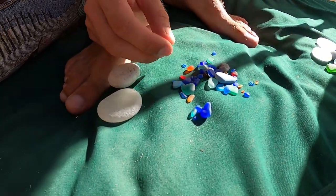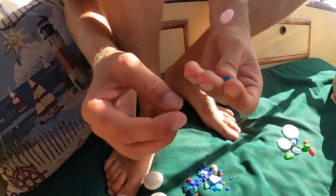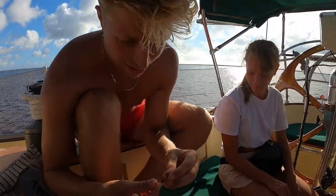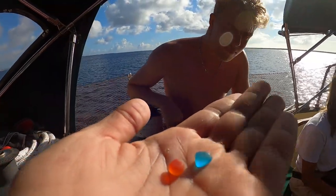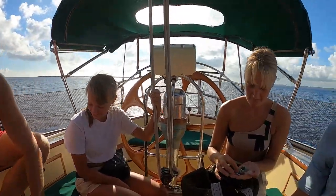All right, man, what'd you get? What's your favorite find? So I think I got two favorite finds. This turquoise one and this orange one. Oh yeah, those are both awesome pieces. Amazing, too. Let me see them for a sec. Here you go. Wow. Cool, that was your first sea glass hunt ever. That's amazing.